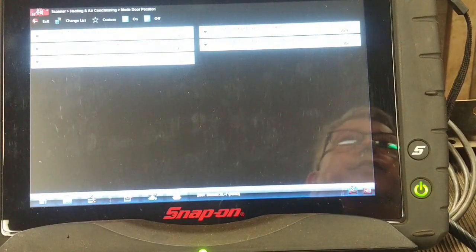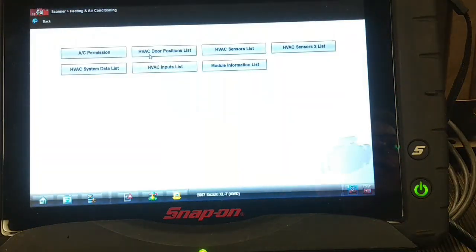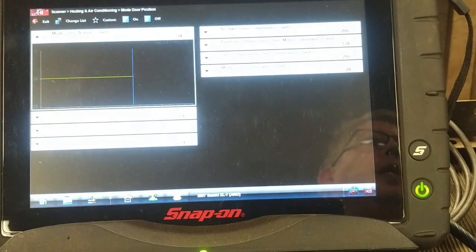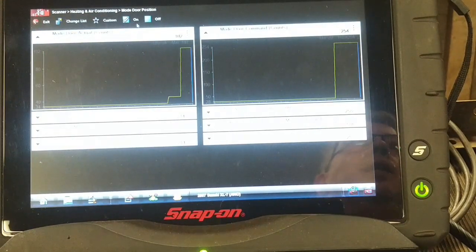Outside temperature minus 40. Well, that's not right. Now, is that a misreading data parameter on Snap-on's part, or is there a problem with the outside air temp sensor? Usually when a temp sensor is open or out of range, it shows as minus 40. I'll change the list. This HVAC door position list would be the right list to have up here if we're going to command the doors to move. Mode door actual counts. Mode door commanded counts. Alright, let's try turning it on.